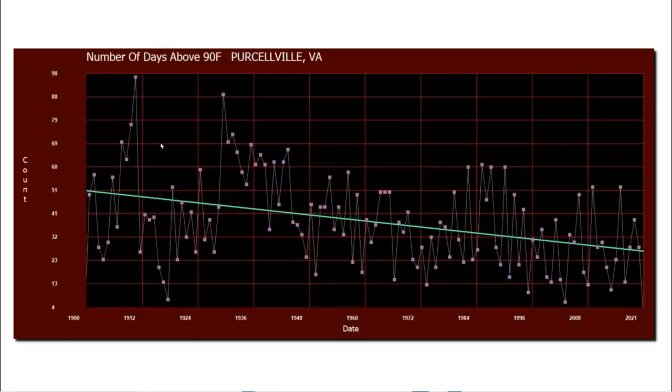Now let's look at the Washington, D.C. area. The closest United States Historical Climatology Network station in Virginia to Washington, D.C. is located at Purcellville. Just like at Omaha, there's been a sharp decline in the number of 90-degree days at Purcellville since the end of the 19th century, with the peak year occurring in 1911. During 1911, Purcellville had 96 days over 90 degrees Fahrenheit.